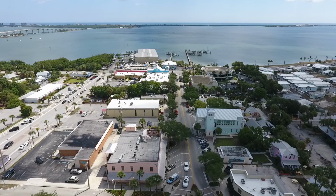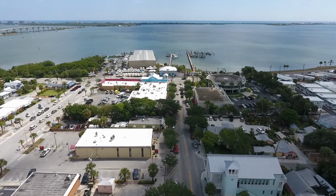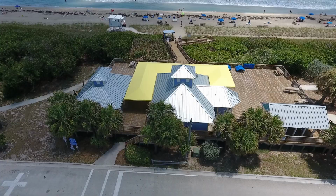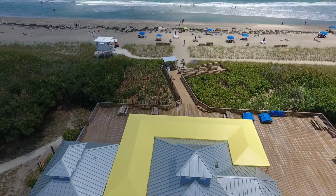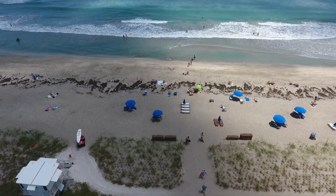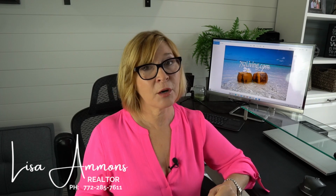You are 2 minutes to downtown Jensen Beach. If you want to get a bite to eat, do a little shopping, view the river, it's right there. You want to go to the beach, 5 minutes max. You're approximately 2 miles to Jensen Beach, which is a public beach. Also, they have concession stands there. It's a beautiful area. We have beautiful beaches here in Martin County.